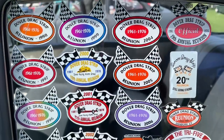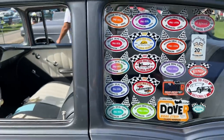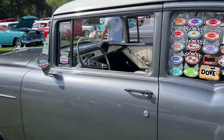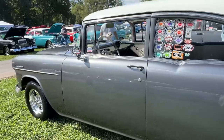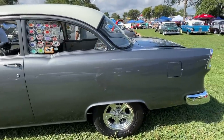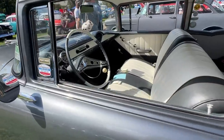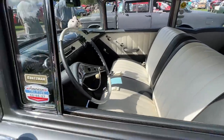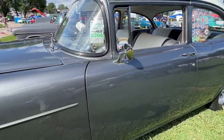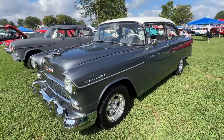Check out all the Dover Drag Strip Reunion stickers on the quarter window of this 55 Chevrolet 150. Now this car is stripped down. This is exactly what you would have wanted to drag race back in the day. It was the lightest weight option. And you can see this car is pretty slick, but it does have some old school speed parts. You can see it's got an Impala steering wheel. It's got a tach on the steering column. It's got some Riader wheels on it, and it's just got the perfect 1960s look.